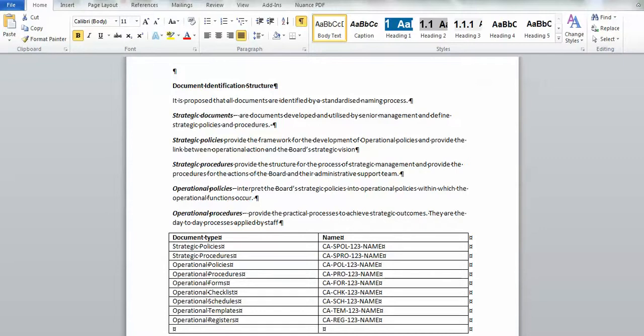So a strategic policy provides the framework for the development of operational policies. So this is the policy at the very top from which we interpret our operational policies. Similarly, strategic procedures provide the process for operational procedures. And then below that, at the level where we trainers operate, we would have operational policies. And that's an interpretation of the board's strategic policy into an operational policy within which we all function.